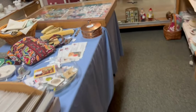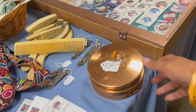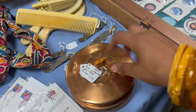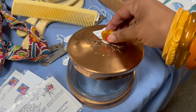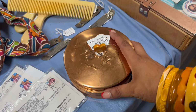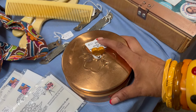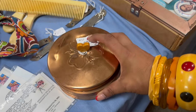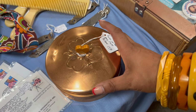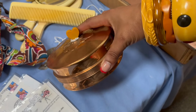Hey, look. It's one of the powder jars with the Bakelite tops. This is the second time I've only ever seen this in copper. It's usually in a silver tone stainless. I found one of these at the Heart of Ohio and sold it. Since I just had it, I don't really want to do it again, even though it sold really well. $17.50 is like an insanely good price.